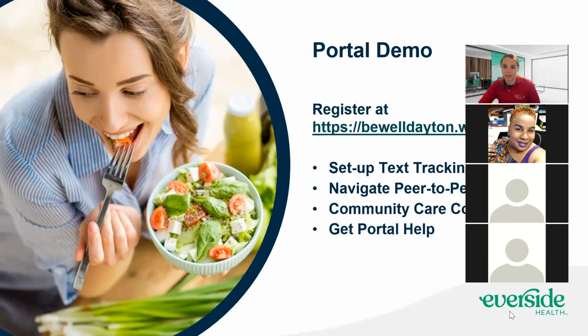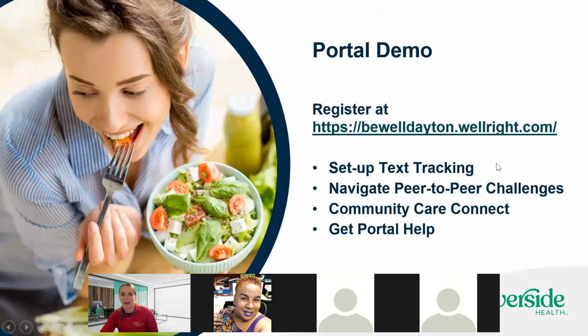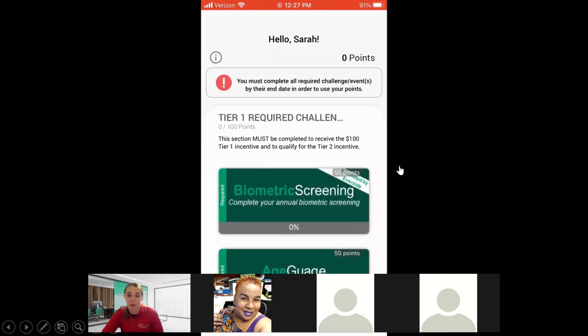All right, hopefully you can see. So the portal on the app, you look for the wellness, the little green leaves for the app. And the inside of the app is going to look a little bit like this. So this is a little tour of the app.